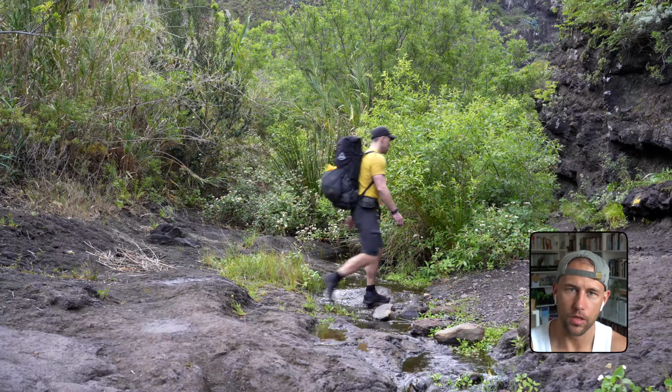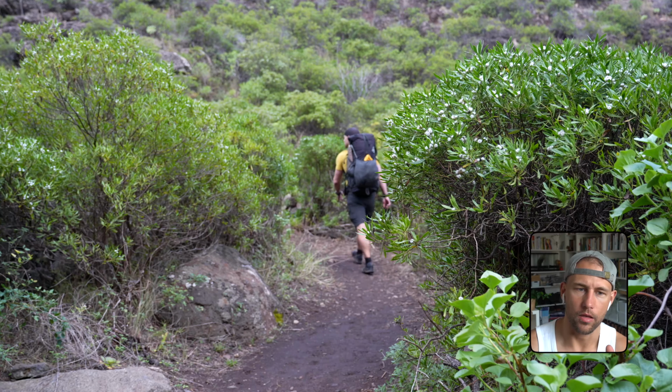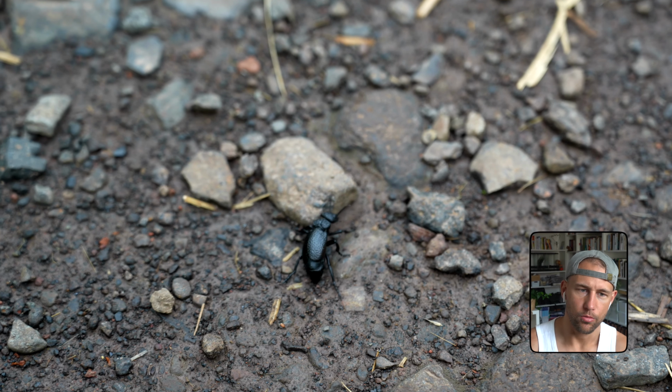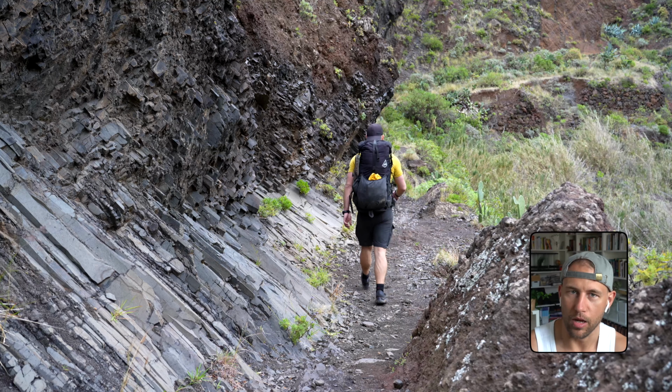This area was a little bit more challenging than before because I had to do quite some climbing, and the climate was pretty muggy. It was really heavy and damp air. It was quite hard to breathe, especially when climbing uphill.